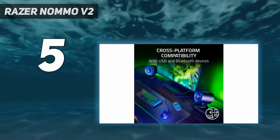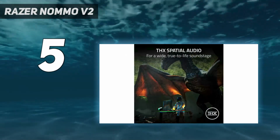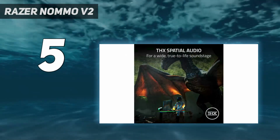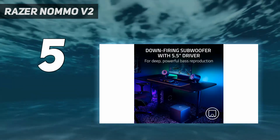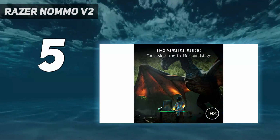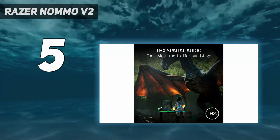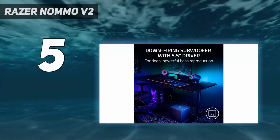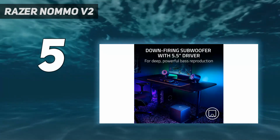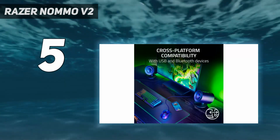The Nommo V2 has the same dual satellites as the Nommo V2 Pro, plus a large, cube-shaped wired subwoofer. The satellites have a smooth semi-matte finish that's somewhat prone to fingerprints, and feature Razer's logo subtly embossed on their outer sides. The speakers sit on non-adjustable desktop stands at a 20-degree angle, the perfect angle, apparently, to deliver sound directly to your ears when they're placed on a desk.